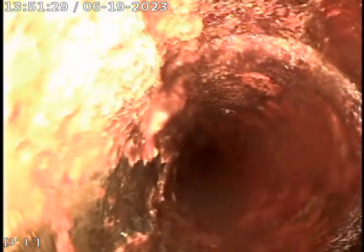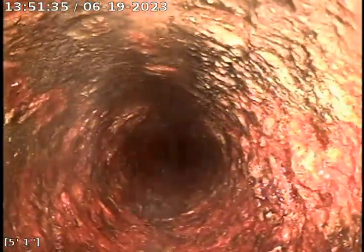So we're going to drop down and just push out slowly. We did have the line hydrojetted, so we could take a good look at the line. And as we push out slowly, you can see we got some of the buildup, some of the debris out of there. But again, we continue to push out.